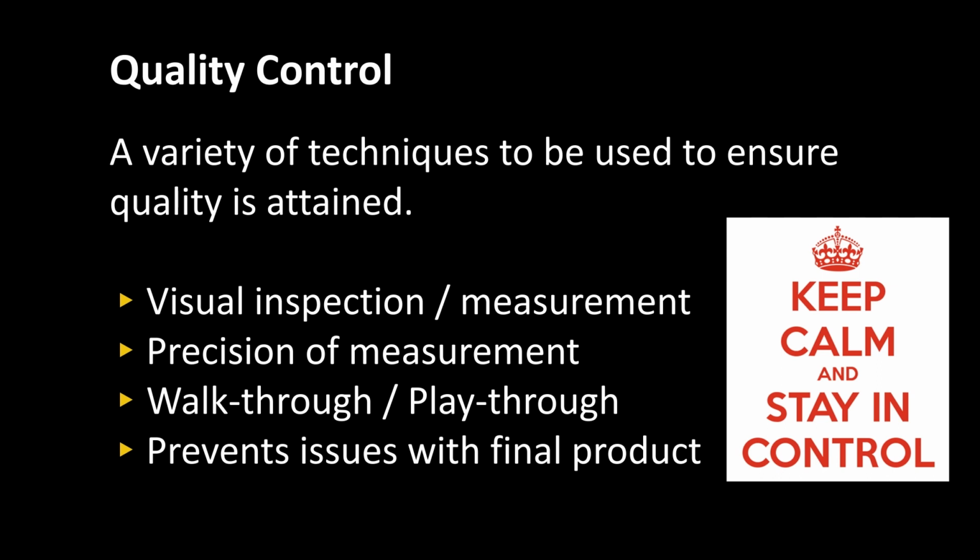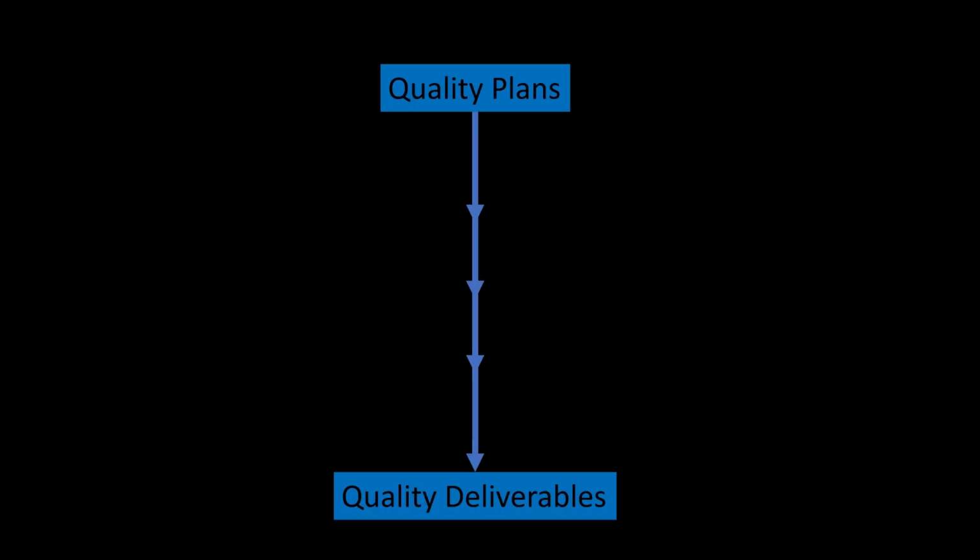So we do have a bit of a quality cycle we can look at, where we start off right at the very top here. We've got all of our quality plans, and right at the bottom our quality deliverables, so the products that we're actually going to be handing over to the next stage of the project and potentially hand over to our client or customers right at the end, our end users.